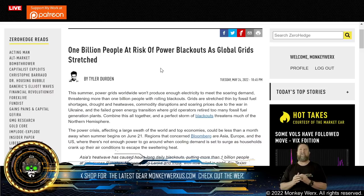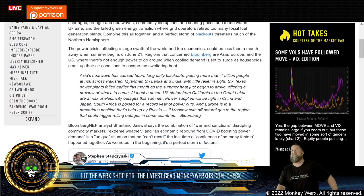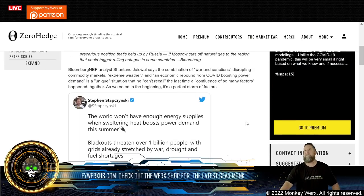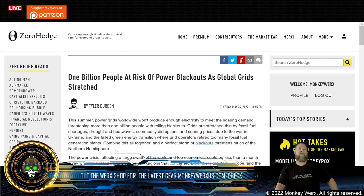We need some new power grids, obviously, but this stuff just seems to be, what are the odds? Like I said, same thing with the train derailing, right? So anyway, this ties in mainly to the heat that's going on in Pakistan and in India and the fact that they are having rolling blackouts because of the heat wave. So just eyes on it. All right, let's go over here real fast.